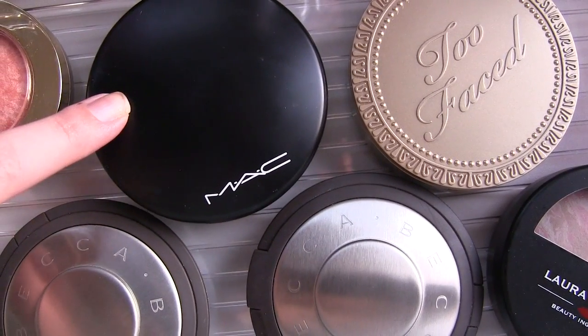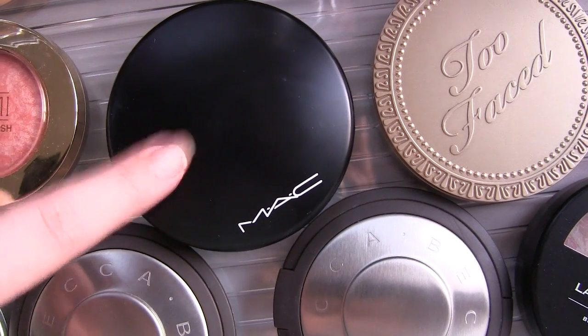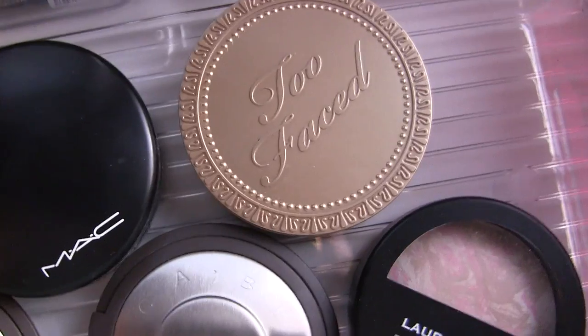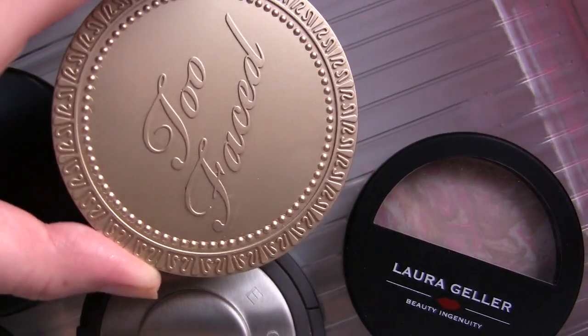MAC Mineralized Skin Finish Natural Powder in Light. This stuff is my favorite powder. I pretty much always set my foundation with this. It's just amazing. I love it. And then this is my favorite bronzer, Too Faced Milk Chocolate. I love this thing. Packaging is gorgeous.